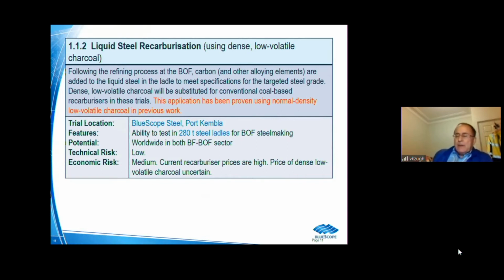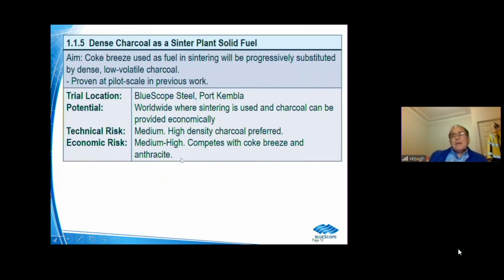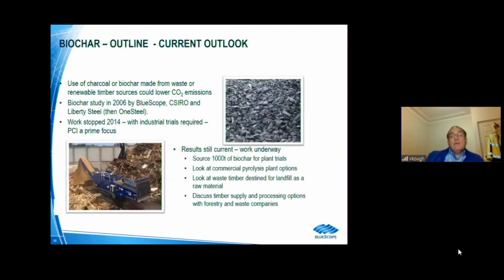The second major application we identified is to use the charcoal as a recarburizer in the BOS operation. During the preparation work, we have some experience in that. We locally prepared some charcoal and tried it on the EAF furnace, and that was successful in all regards. A third, maybe less important application would have been to replace a fraction of the fuel used in the sinter plant with charcoal. So that was the past, up to 2013, 2014.